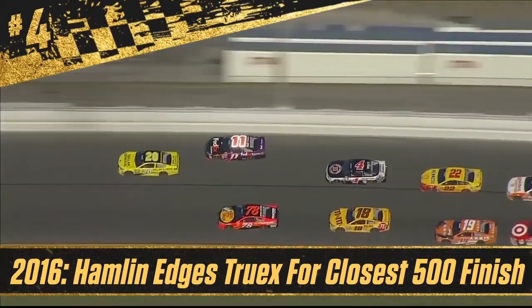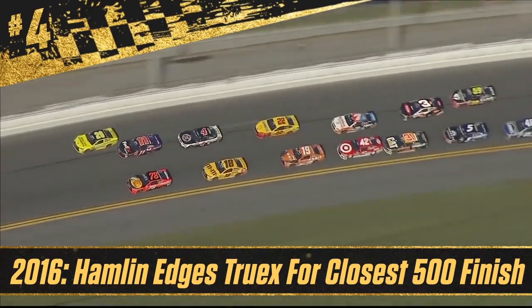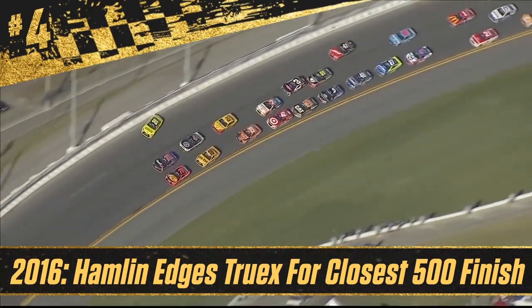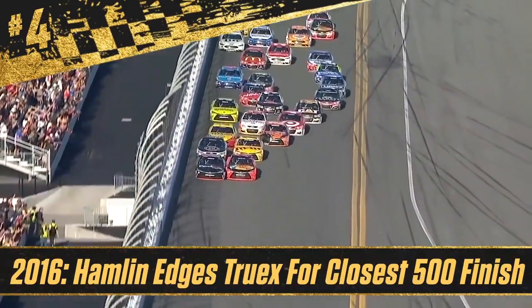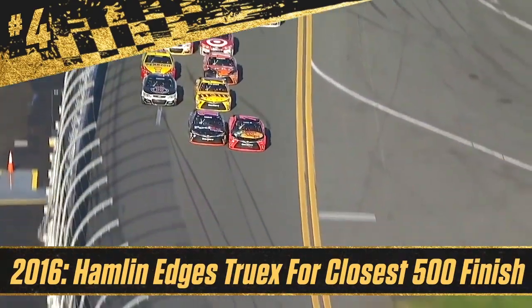Hamlin a second. Watch the inside. Watch the inside. Martin Truex Jr. three wide. Truex to the bottom. Oh, red. No, no, no, red. Kenseth saves it. Here they come to the line. This is the finish of the Daytona 500.